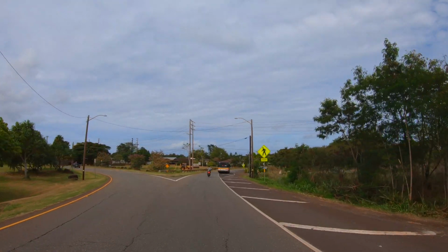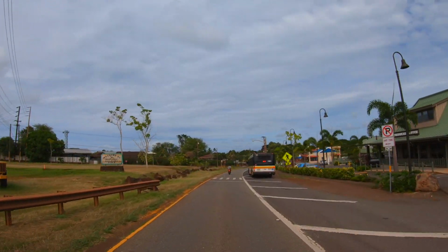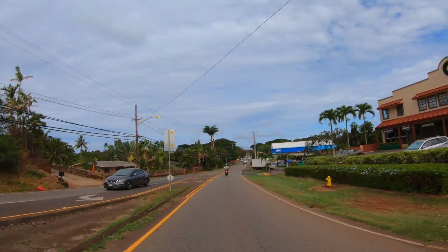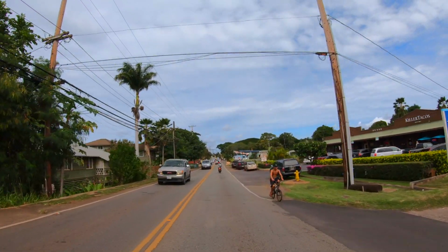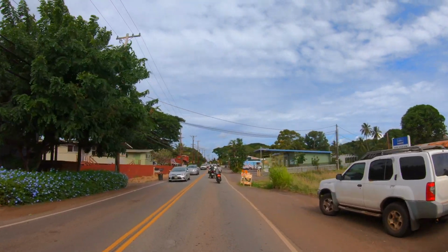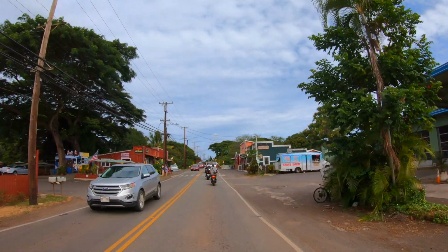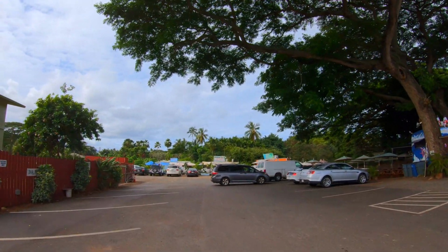Okay, here's the Haleʻiwa one. So we're now entering Haleʻiwa town. And just so you know, we are on Kamehameha Highway right now. Kamehameha Highway goes all the way through Haleʻiwa town. Okay, so we are making this left turn here into this parking lot. And on the right side, you can see Big Wave Shrimp.